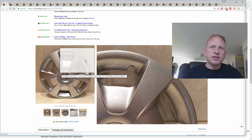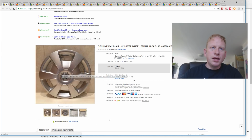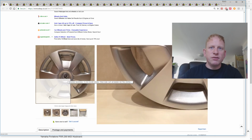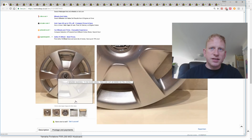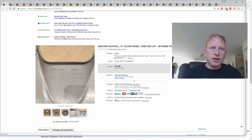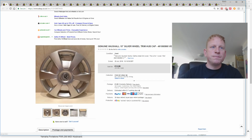They're all in really nice condition. I think one of them, it's probably the front passenger side, is a little bit more scraped. I think that's a little bit cheaper, but I've got the part numbers on there, as you can see, and this one sold for £13.95 plus £3.99 shipping.